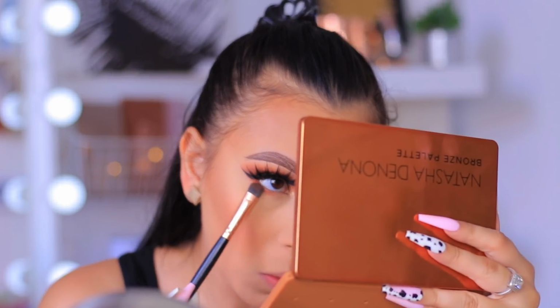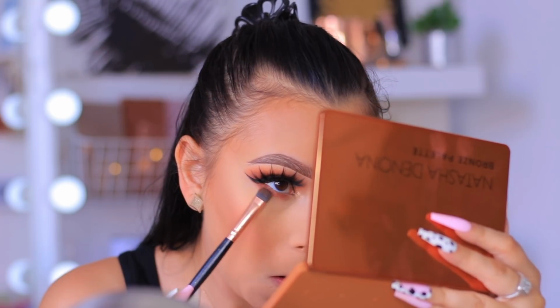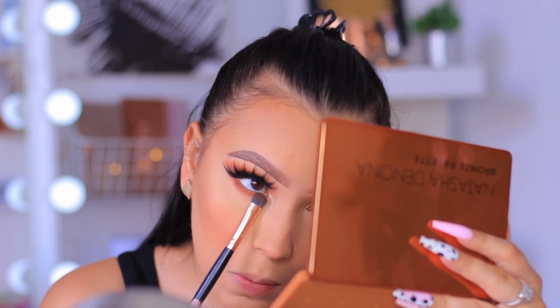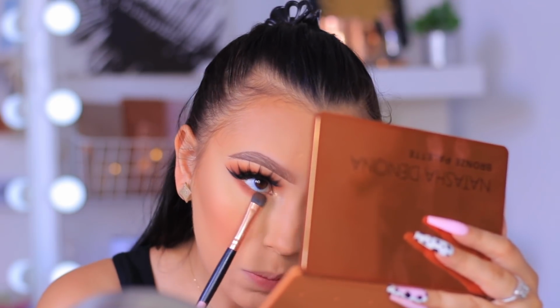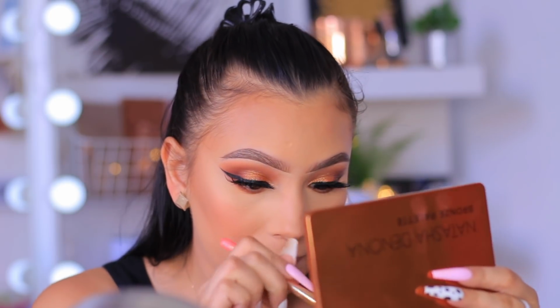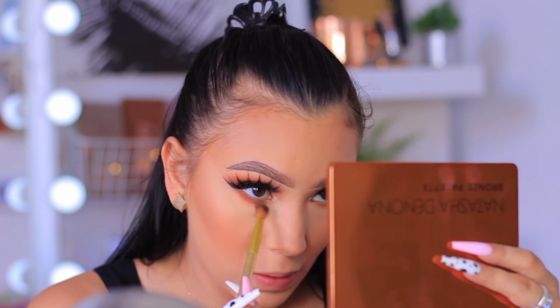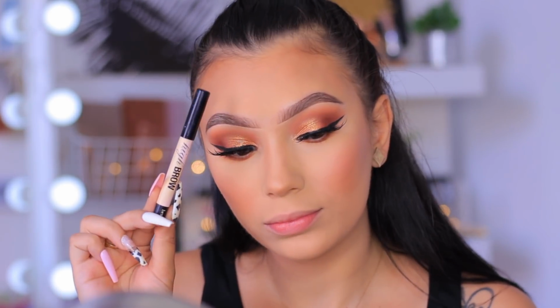So moving back onto our lower lash line, I'm taking that same shade, which is suntan, and I'm gonna run that on a smudger flat brush. And I'm gonna drag this pretty far down because I want this to be pretty blown out on my lower lash line. And I'm also gonna take a little bit of that transition shade that we also used to blend out that brown, and I'm gonna run that on my lower lash line as well, just to make sure everything is nice and cohesive with the top.